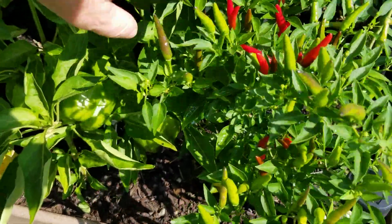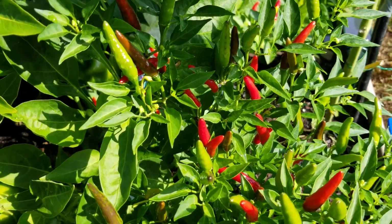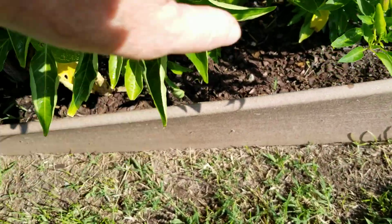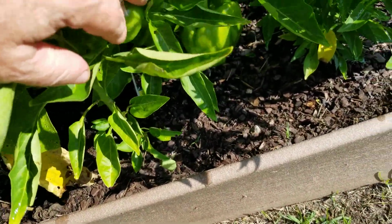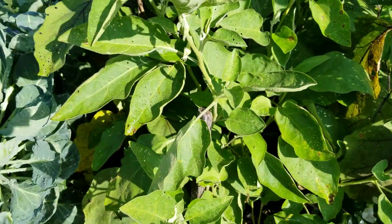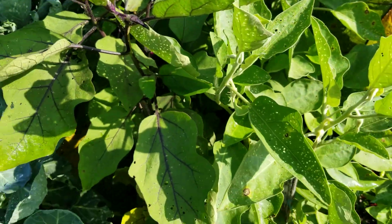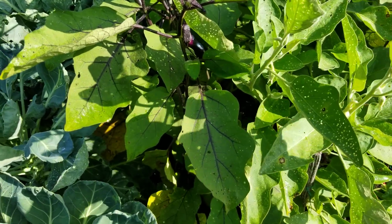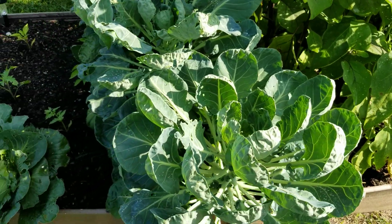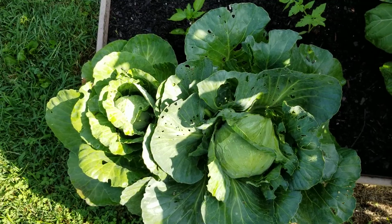Look at all these, it's so pretty. All these peppers. Chocolate bell peppers. Yeah, there's a flower. A Ghostbuster. There's plenty of eggplants. It's been unreal. Cabbages look pretty good. Starting to grow some more.